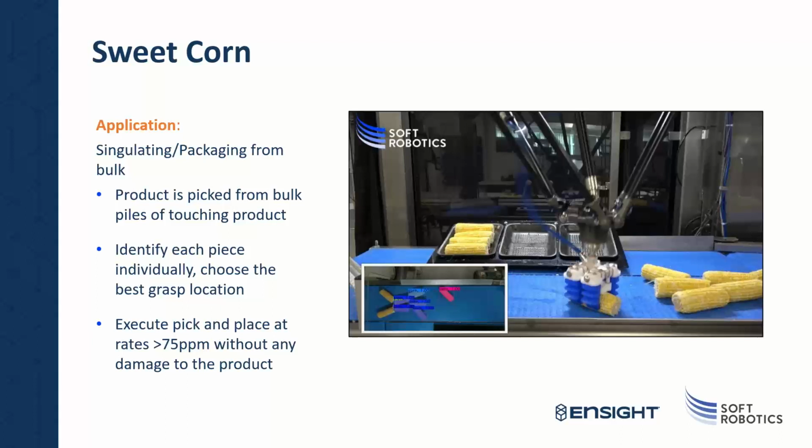We can choose to pick the furthest downstream product first, or if you have piles of product, we can choose to pick from the top of the pile down to the bottom first. And it's really powerful in that sense. We can handle sweet corn at rates greater than 75 picks per minute without damaging the product in any way.